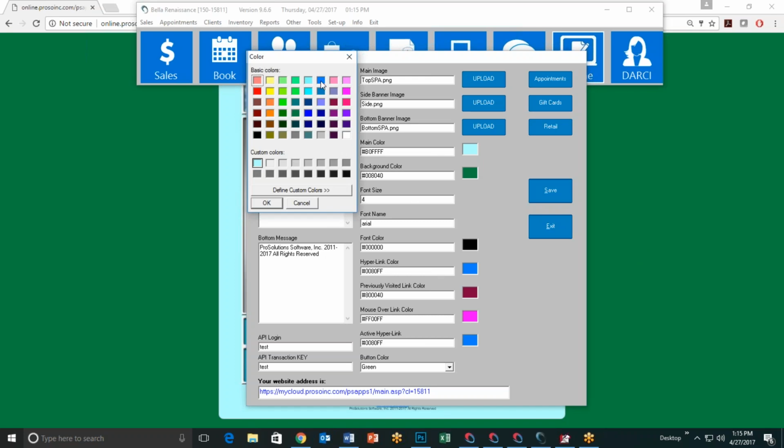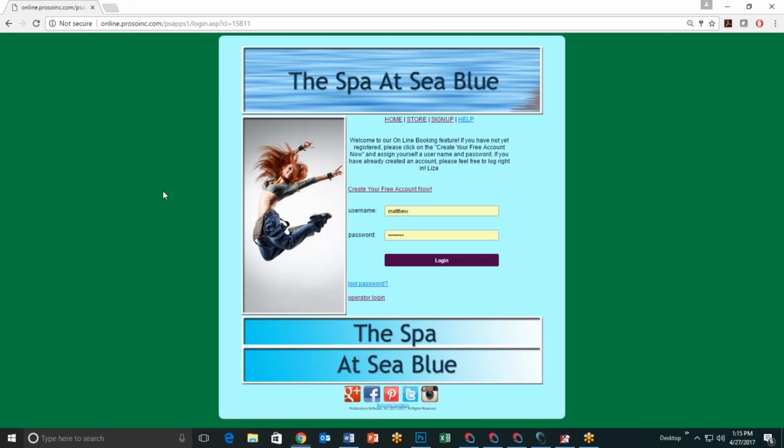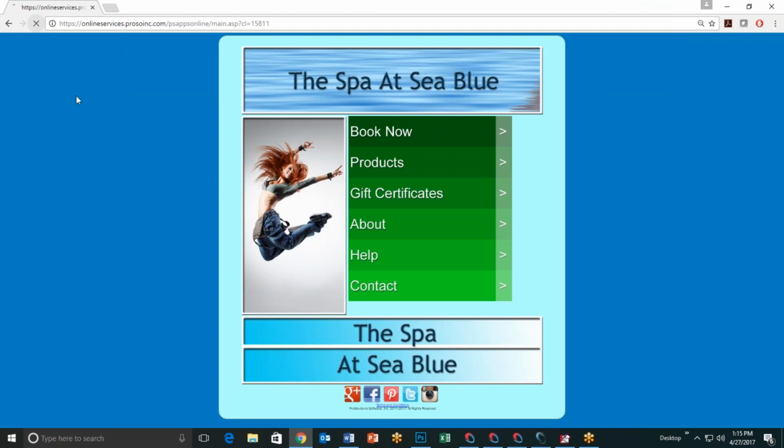So I'll choose my background color. I'll go with this blue perhaps. And save. There we go. And let's refresh again. Let's take a look. Now it's starting to take shape, starting to look a little bit more like I want it to look. But I don't like these buttons here. This green here is not working for me. So I'm going to go down here to my button colors. So I'm going to change it from green to blue and save. All right. So refresh. And now my front page looks the way I want it to look, because I'm trying to match my website. Does that make sense?